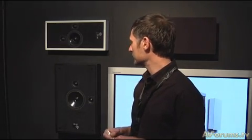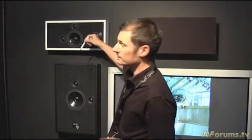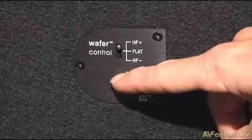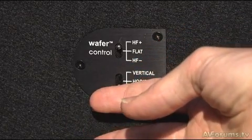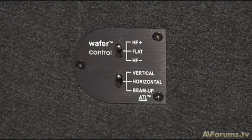And it's got some quite unique features. It's not compromised when it's positioned vertically or horizontally, because it has switching tweeters, so the tweeter always appears above the bass unit, simply by switching from vertical to horizontal. It's also got a really nice feature if it's placed in a very high or very low position. We've got the beam up function, which tilts the image up very slightly, so it always images in the center of the screen, which is really useful.